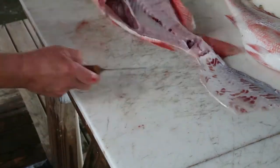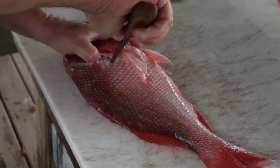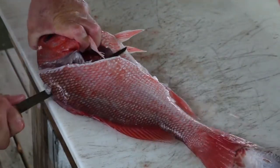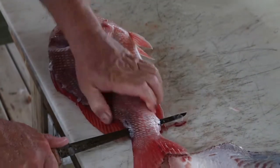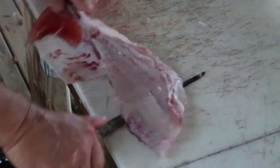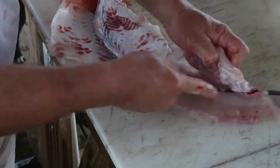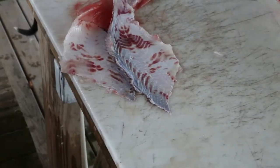Then we're going to do the other side the same way. We lay it flat, cut through to the tail, come through. We're gonna ride the backbone all the way down. Flip it over. Another fillet. Deboned. There's your fillet right there.